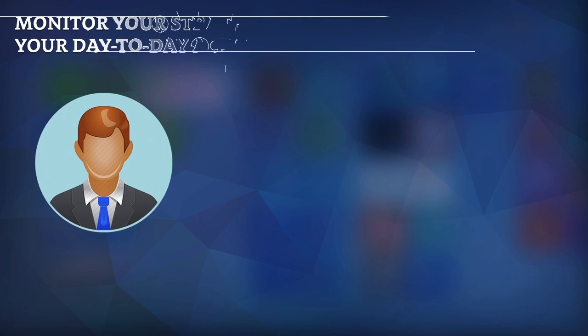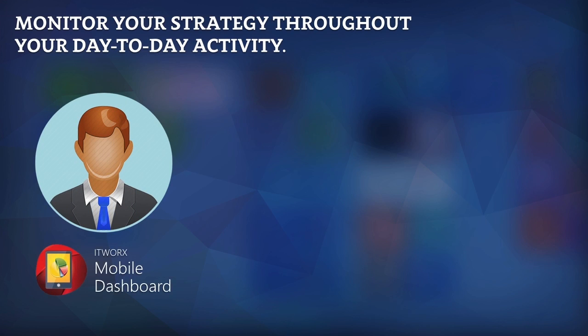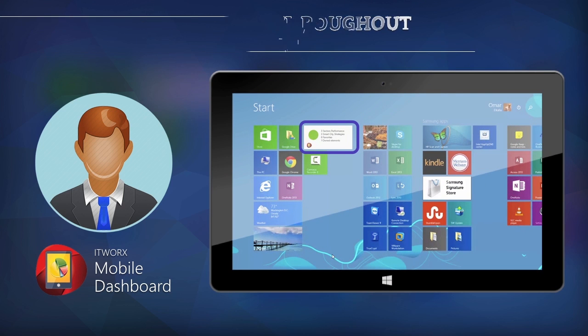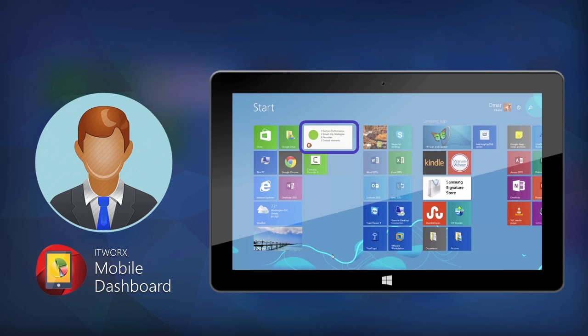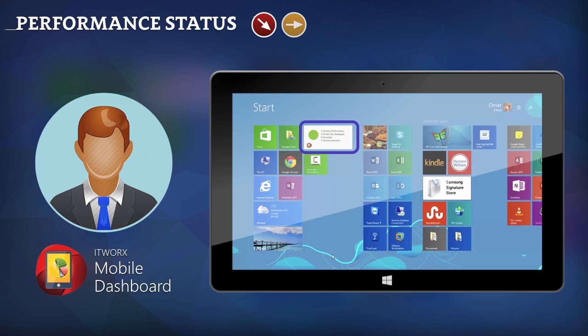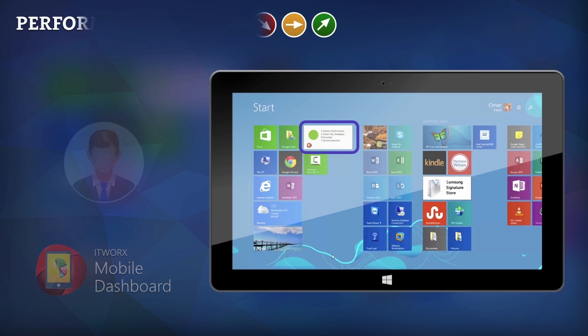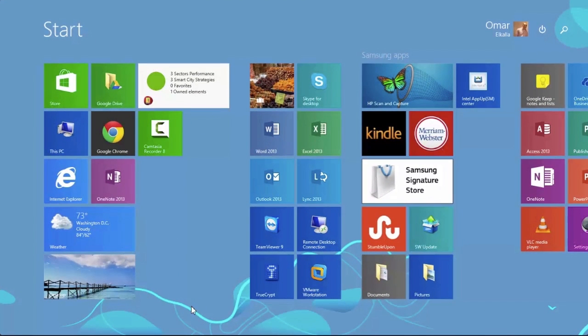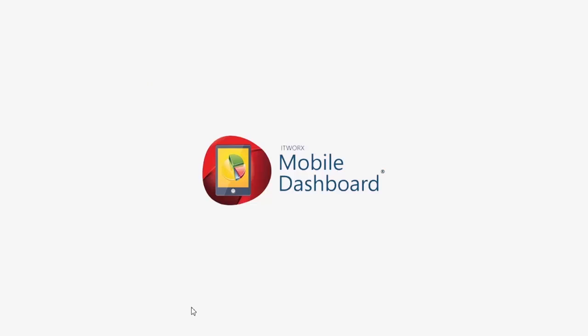Khalid, a high-level official in the government sector, uses ITWORX Mobile Dashboard in order to monitor the city strategy throughout his day-to-day activities. As he opens his Windows tablet, he notices the ITWORX Mobile Dashboard Live tile. A quick glance on the tile shows him the overall status and how many major elements in the strategy are red, amber, or green. He notices that some of the strategy elements are underperforming and he needs to have a closer look. He clicks on the Live tile and opens the app.